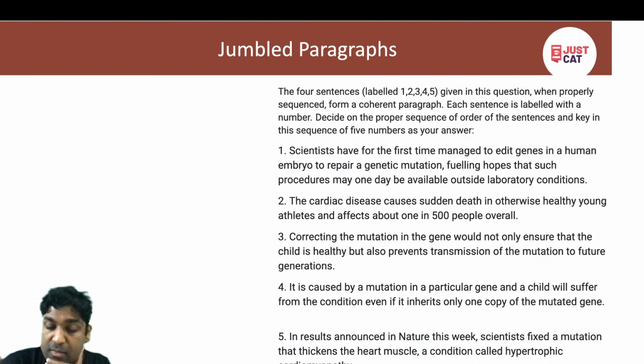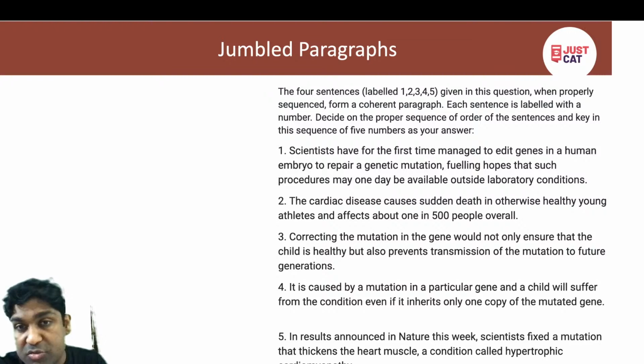Here, by line number 3 we are pointing to one gene, and that correcting it would ensure that the child is healthy and also prevent the transmission of the mutation to the future generation. So we have come down to a very narrow aspect. So my suggestion would be that line number 1 will come at the very beginning.